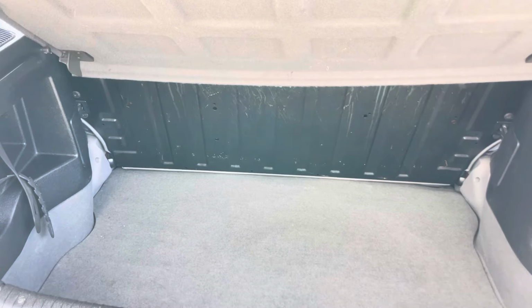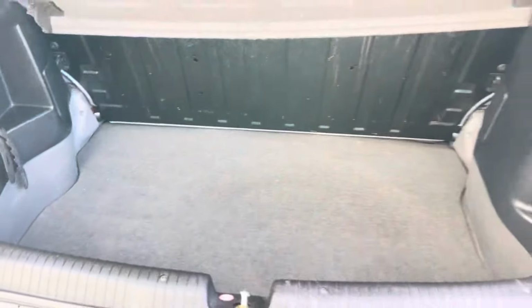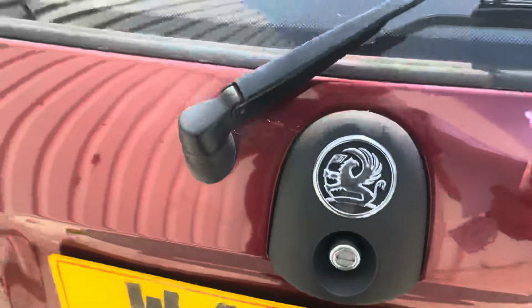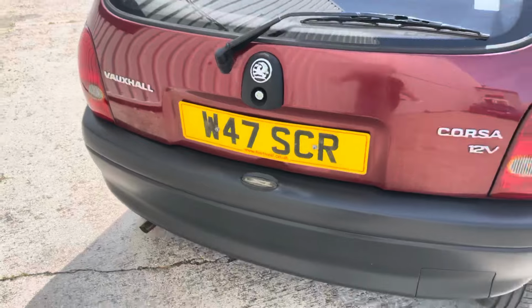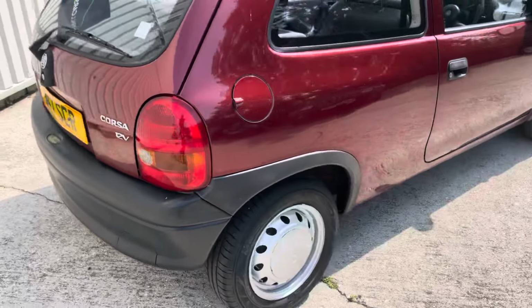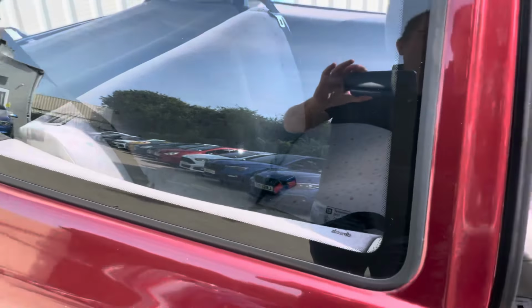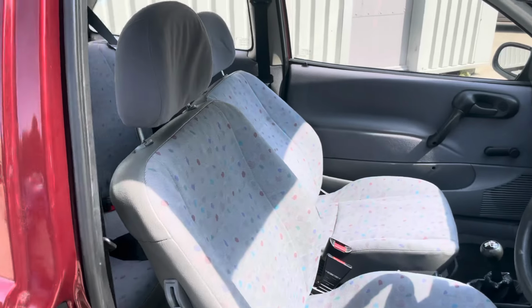So, reasonable sized boot in here. It does come with a spare wheel, I think, as well. Yeah, it's a spare wheel under there. Tidy in the boot there. Carpet's looking pretty fresh for its 18 years old. What's this now? 24 years old. Crikey! So it's done 2,500 miles a year on average from new.